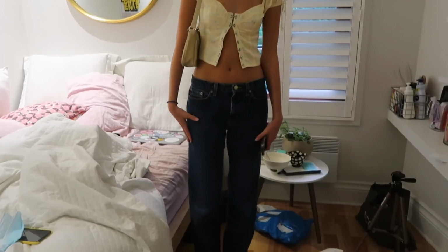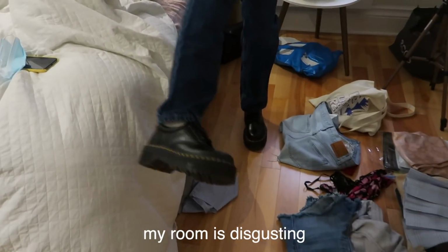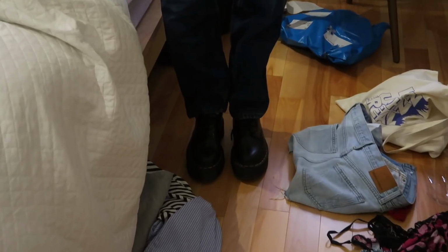Ralph Lauren polo jeans, which I received in a bundle. Low rise platforms.